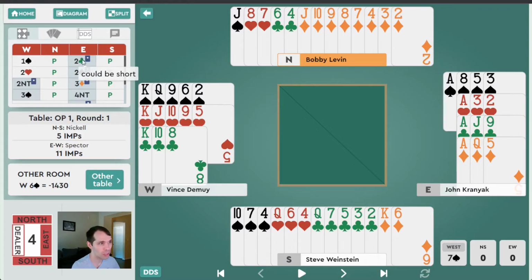East bids 2 clubs. Artificial could be short. 2 hearts shows hearts. Wow, it looks like both East-West pairs play this two-spade convention. I don't think I've ever heard of this, that two spades could show a fit in either major. Maybe this is new, or maybe I'm just out of the loop. Two no trump shows any minimum.